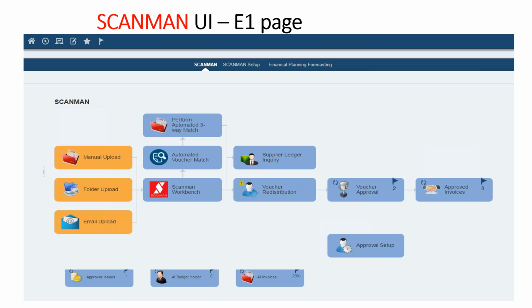This is what the main SCANMAN screen looks like in Enterprise One. Much like when we're looking at something like Purge It, it's an E1 page. On the left-hand side, there are the upload processes, then the automated matching, the workbench, the supplier ledger inquiry, redistribution of it, approvals, approved invoices, and approval setup.